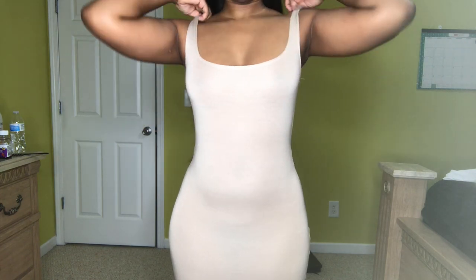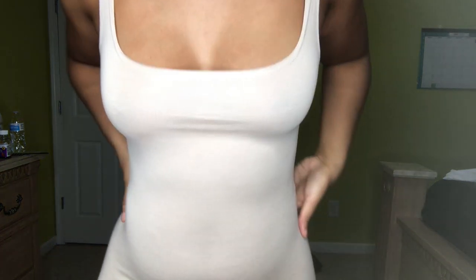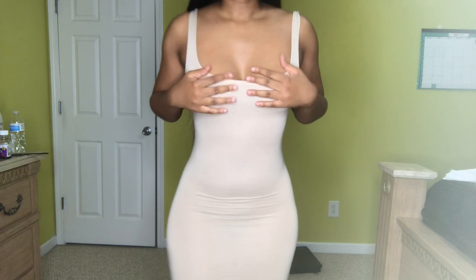Stone color square neck bodycon dress, and I got this in a US size 4, and I don't know why would I get a US size 4. I know I'm not a US size 4, but we'll just see how it fits. So let's talk about the fact that I have to suck in my stomach for dear life in this dress. But overall, I like it.